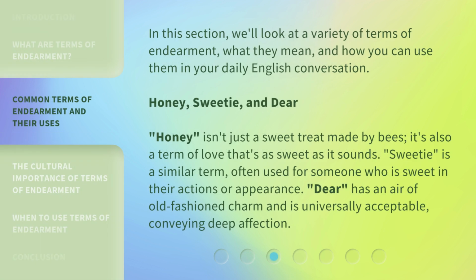In this section, we'll look at a variety of terms of endearment, what they mean, and how you can use them in your daily English conversation.